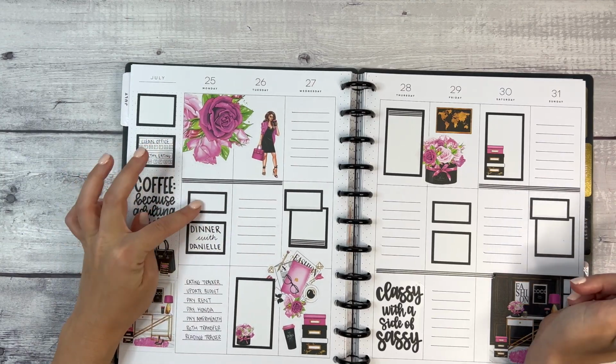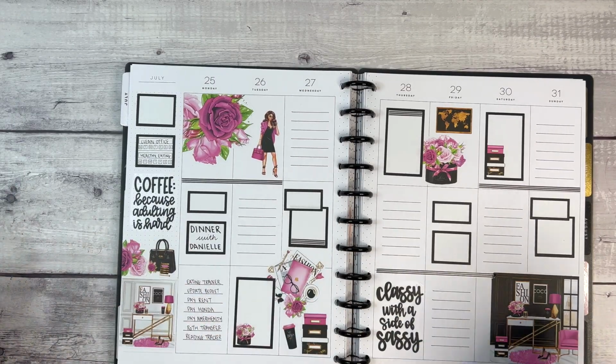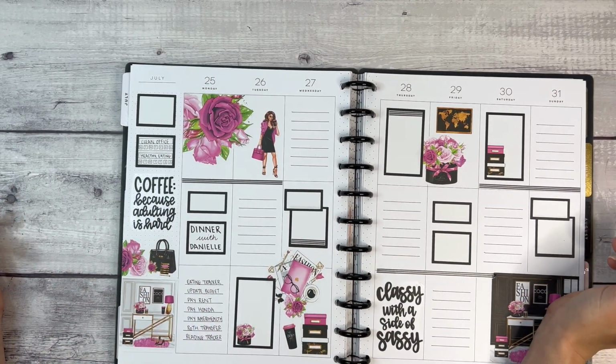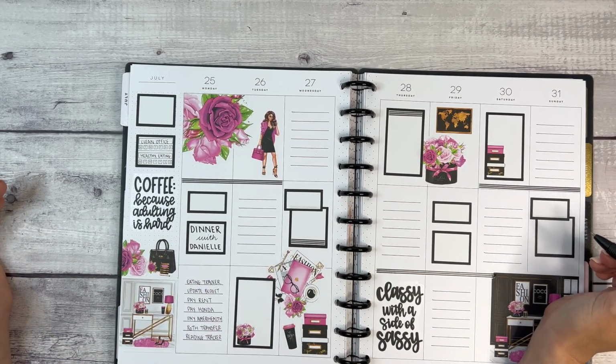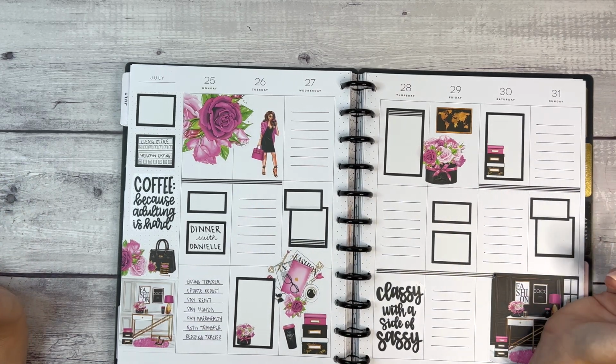I don't know exactly what's gonna be in there yet. It could end up being payday. It could be a new book I'm reading. It could be something that happens today. I just don't know because it's early on a Monday morning and I'm not sure what's gonna go in there yet. The rest of this week is kind of open.